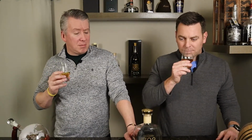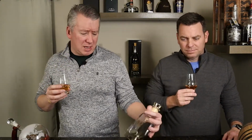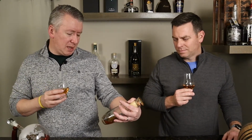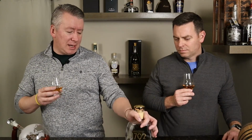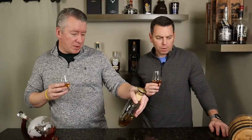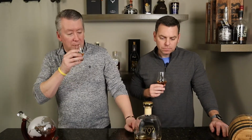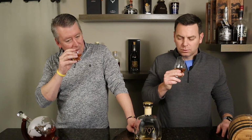MSRP's not crazy for a single barrel. For a single barrel pick, $40. Not bad. Not bad at all. There's no age statement on this, but I think it is straight whiskey. So it's got to be at least 2 years. No age statement on the bottle. It's located up in Bardstown, Kentucky, 2 hours up the road.